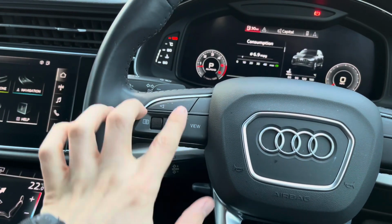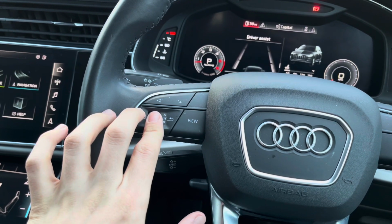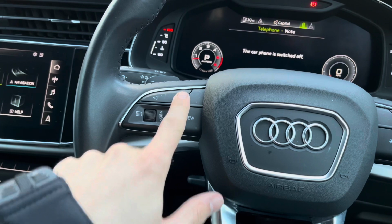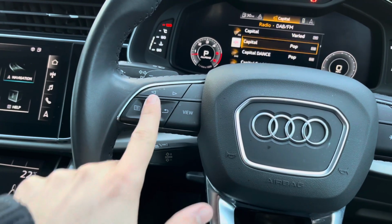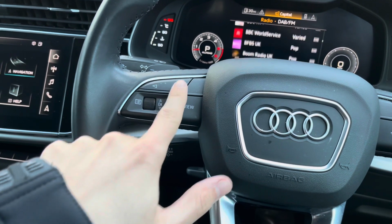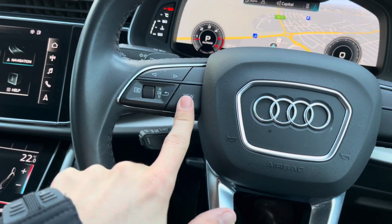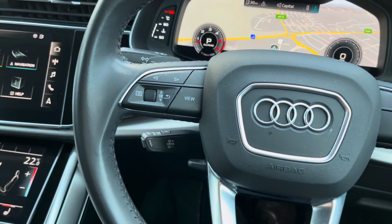Now looking down here, so the buttons on the left go from left to right through the different menus. We've also got our scroll wheel there, which goes up and down the different menus, and also goes up and down our radio stations. And the scroll wheel, when on the map setting, does also zoom in and out of that map function, and we do obviously have our view button there, which changes the size of those dials.